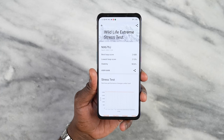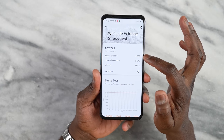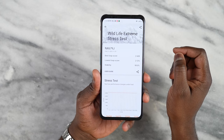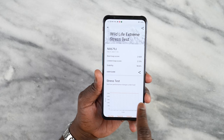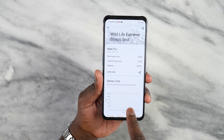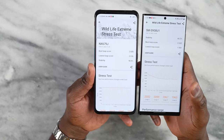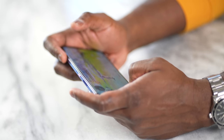I wanted to add one more benchmark, which I've been using lately, which is the 3DMark Wild Life Stress Test benchmark. So going to check those results. In terms of stability while doing this test, because it runs for about 20 minutes, this was stable at 98.8%. Looking at the stress test chart, you can see that line just goes right across compared to the S22 Ultra, which kind of just goes down continuously across the board. So that really shows that this is capable of doing those longer extended gaming periods that you're looking for.